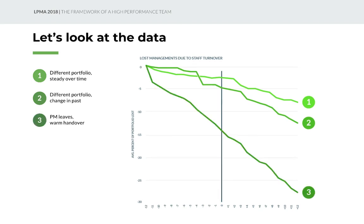Let's have a look at line number 3. Line number 3 is if the PM left with a warm handover. This would be a scenario where perhaps the PM's not happy and has given notice, and you have a bit of a handover. But you can see in our graph that 3 months before, there are already managements being lost, and then well after the property manager leaves. This stops at 12 weeks after the property manager leaves, but you can see that the line has a significant downturn and continues on for months afterwards.